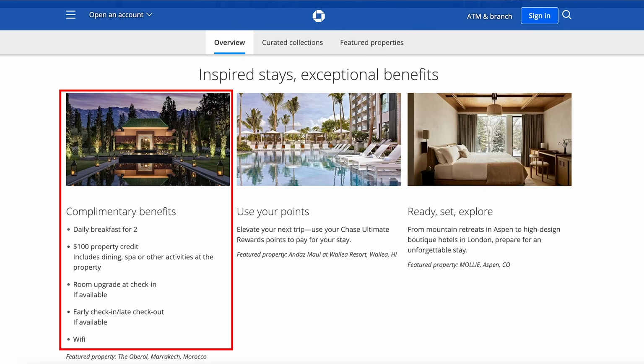Daily breakfast for 2, a $100 property credit for things like dining, spa, or other activities, a room upgrade at check-in when available, and also early check-in, late check-out if available, and Wi-Fi.